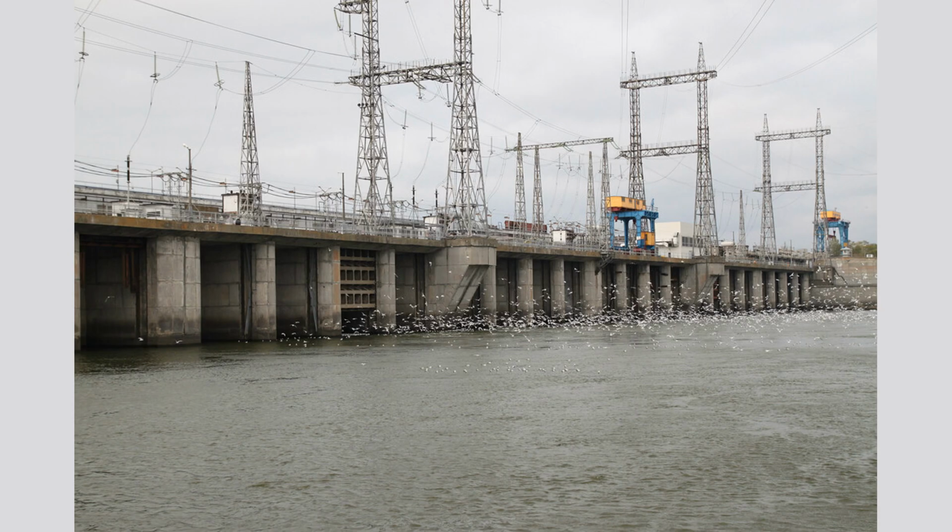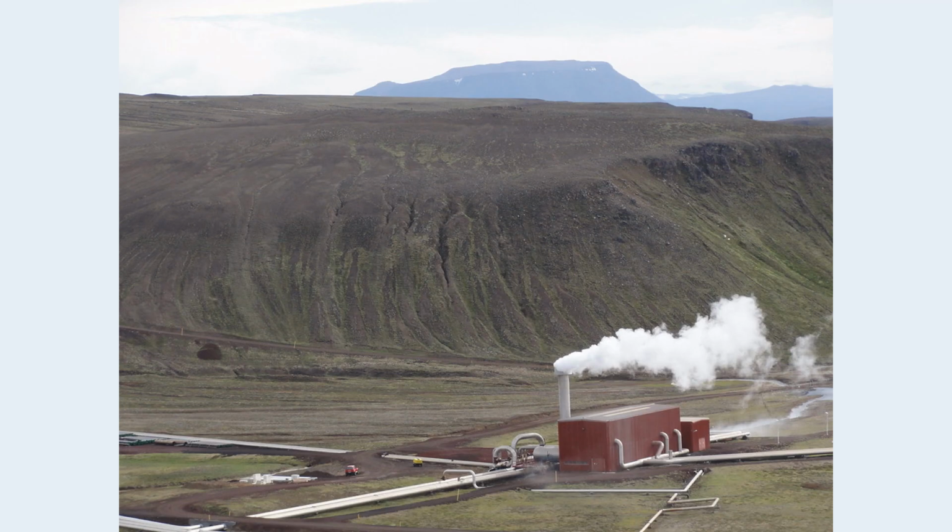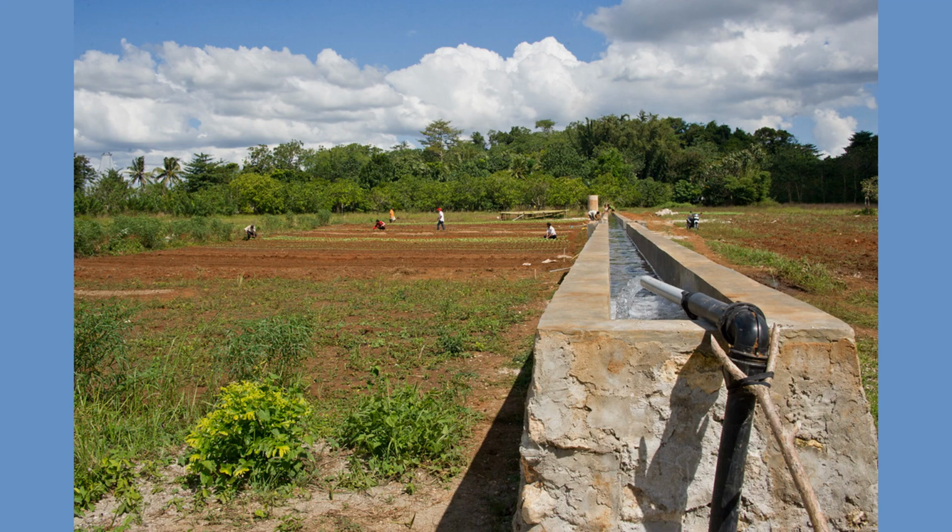Hydroelectric power uses the energy of falling water to generate electricity. Dams are built to capture the energy of the water and turn it into electricity. Geothermal power uses the heat of the Earth's core to generate electricity. This is done by drilling deep into the Earth's crust to access hot water and steam. Scientists and engineers are constantly working to improve renewable energy technologies and make them more efficient and cost-effective.